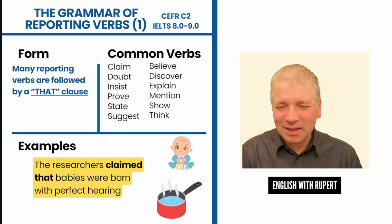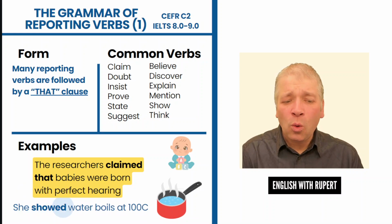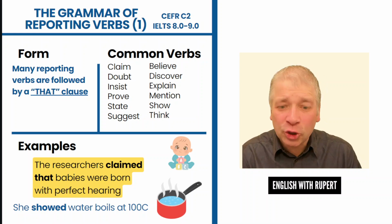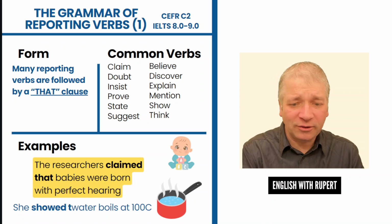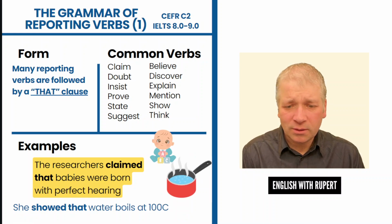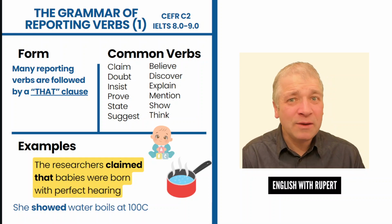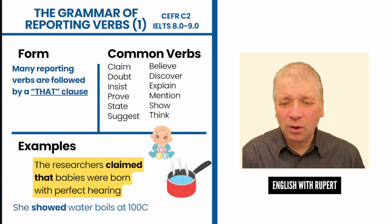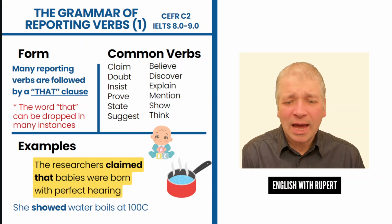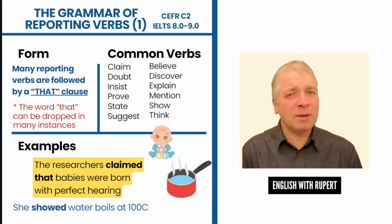And another researcher may have said this. She showed water boils at 100 degrees centigrade. Now, what's happened here? Well, I could have used that because it's the word showed. Let's keep the baby safe up there. She showed that water boils at 100 degrees centigrade. But I could also leave that out and just follow it with the clause. And that's because the word that can be dropped in many instances. So sometimes if you have that with a clause after a reporting verb, sometimes you don't have to use it at all.